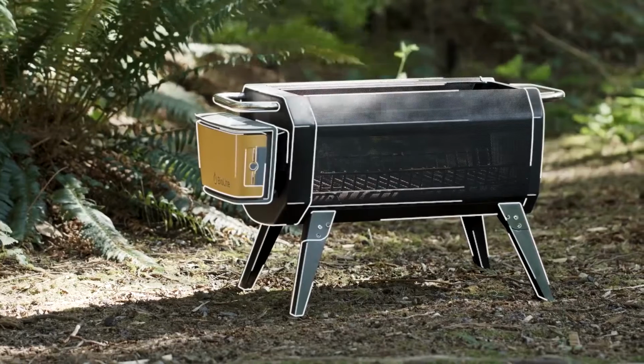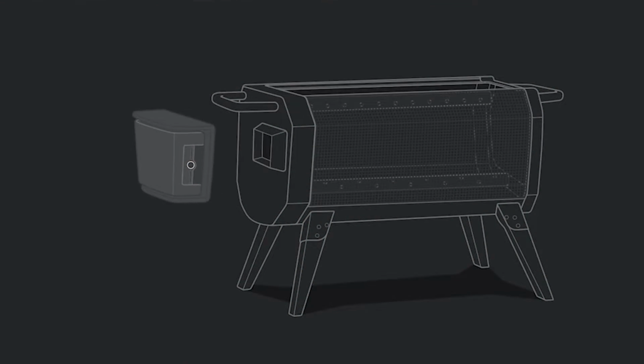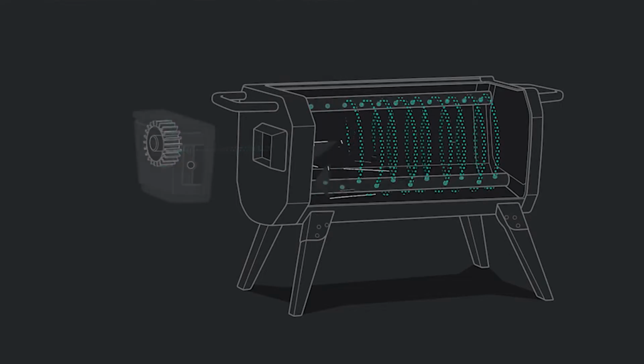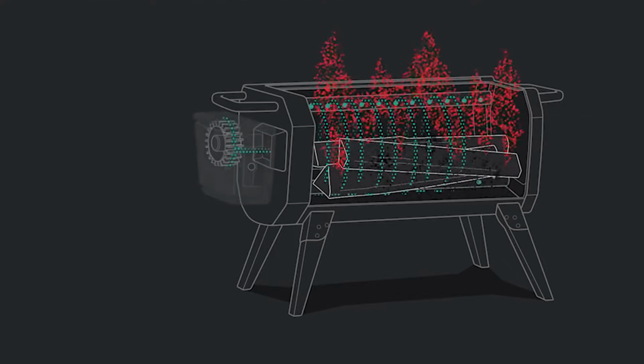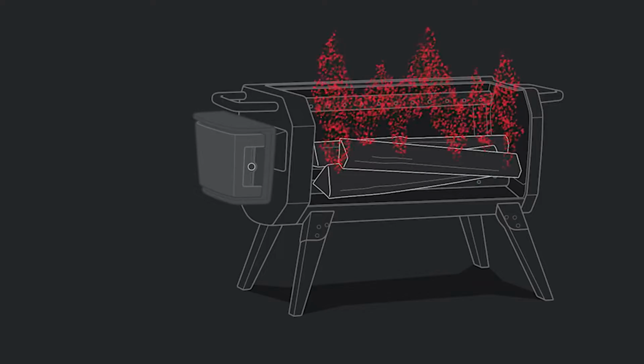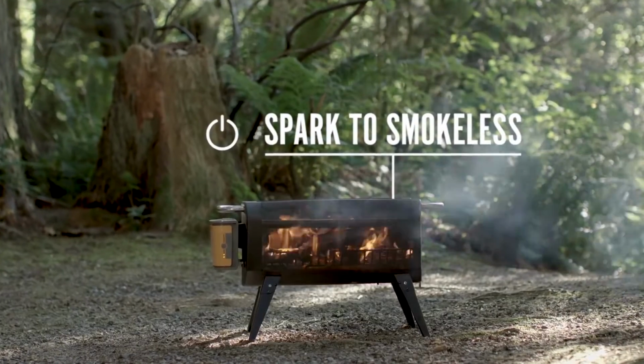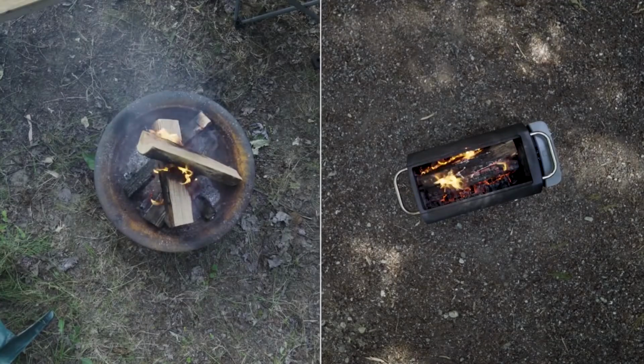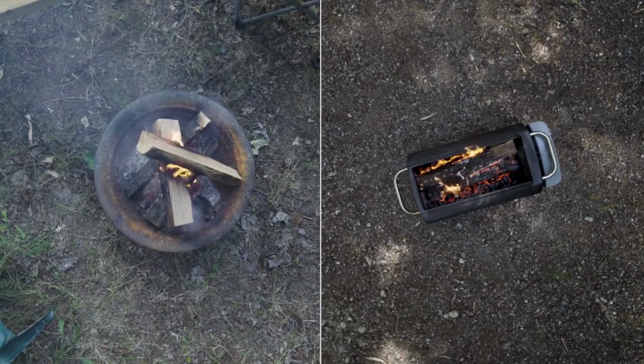Central to the BioLite FirePit is the advanced airflow system. An integrated fan injects the fire with air across 51 jets, dramatically improving combustion by burning particulate matter before it has a chance to escape the fire, so you can go from spark to smokeless in under 30 seconds. The result? No more shuffling around your campfire to avoid plumes of smoke.